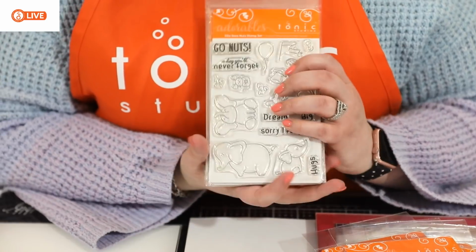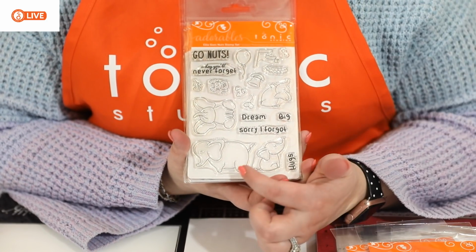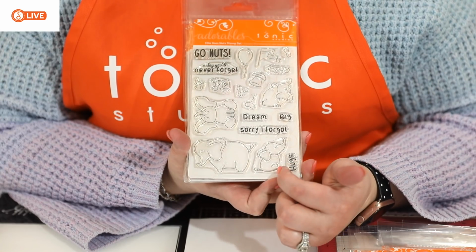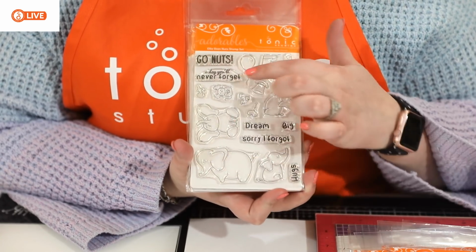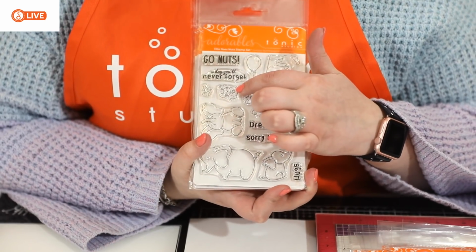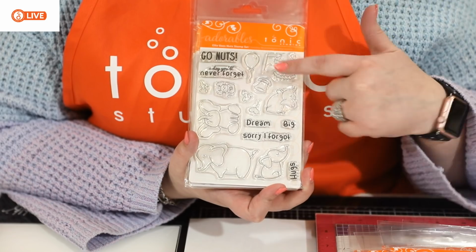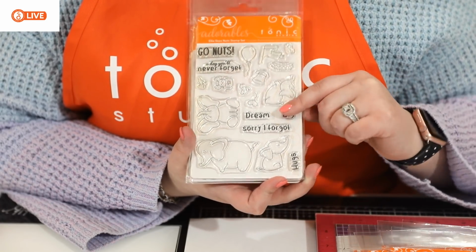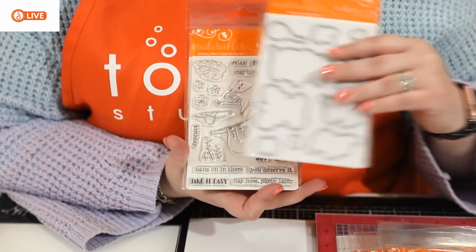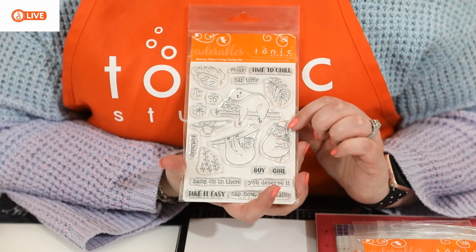We have the elephants. This is Greg's favourite. Greg loves the elephants. I like the elephants. So we have the fun elephant. We have the baby elephant. The baby elephant almost flying through the air. The one looking up. The little mouse with his piece of cheese. A Day You'll Never Forget, Go Nuts, balloons, we have top hats, so all sorts of fun things that you can do with this one.